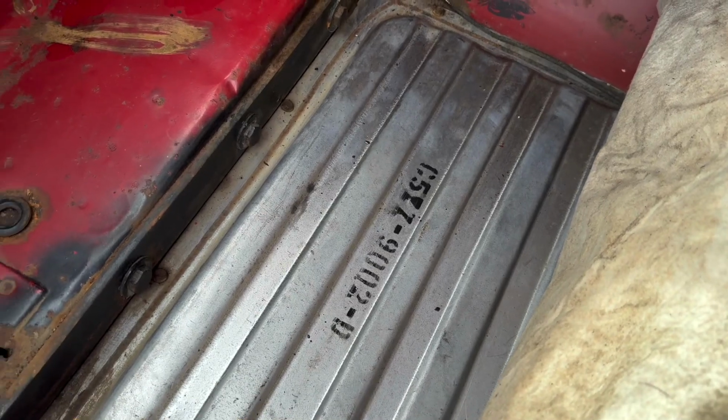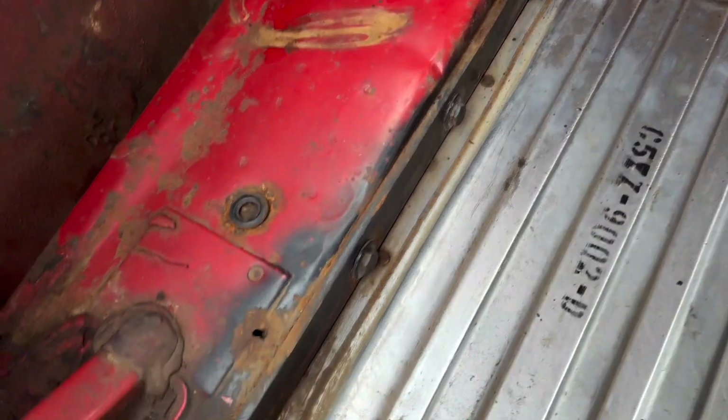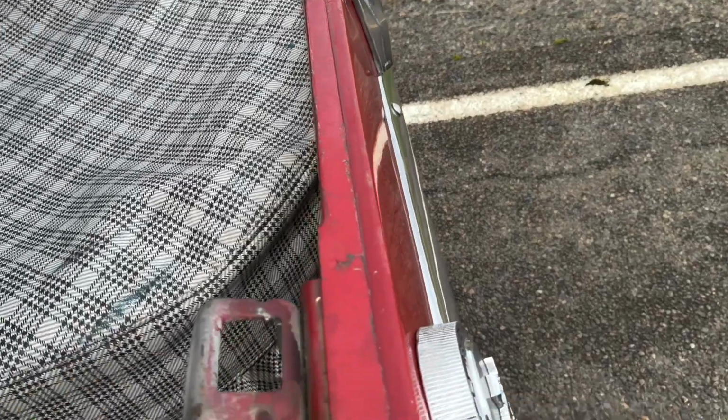Look at that C5ZZ. But this is all fairly nice. One little tiny hole here. But up inside the quarters, original quarters, no replacements. And back here, that looks good. Tail light panel looks good from the inside too.